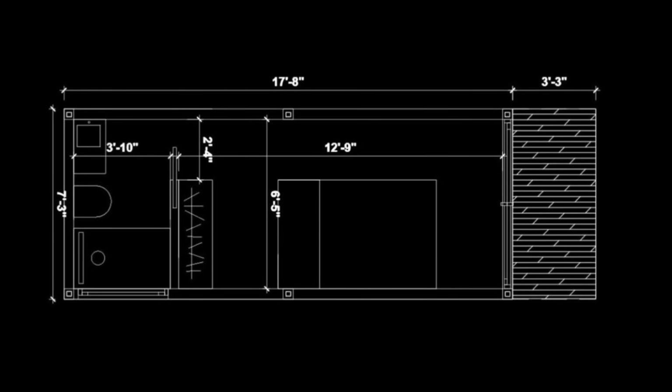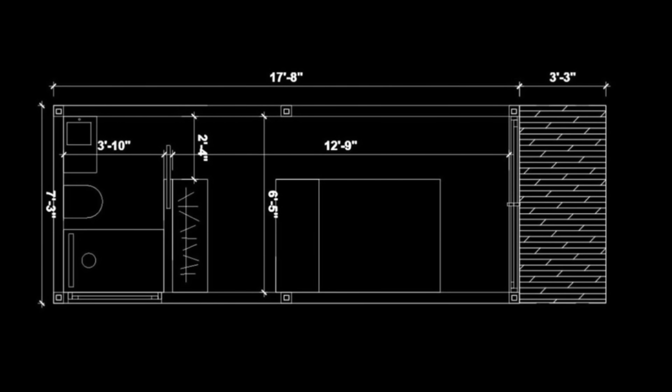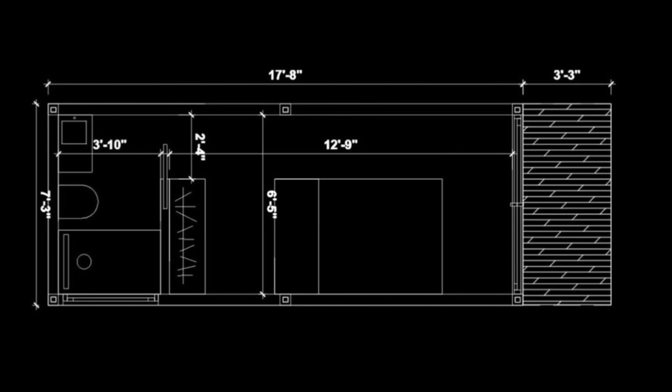there's a closet to hang clothes at the end of the room, then at the back they've got the bathroom. The bathroom has a sink, toilet, and shower, so definitely everything someone would need to spend a couple nights away. This would also make an awesome office or a spare bedroom to add on to an existing property.